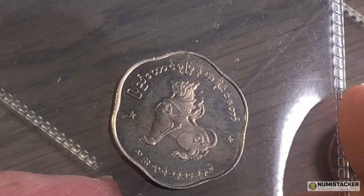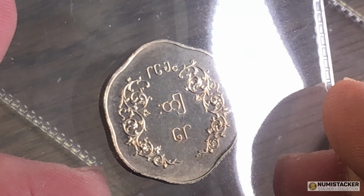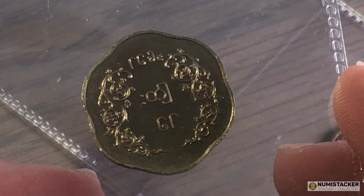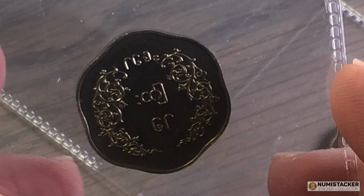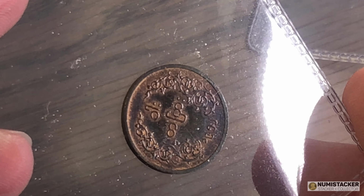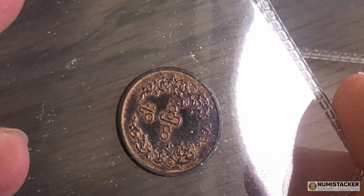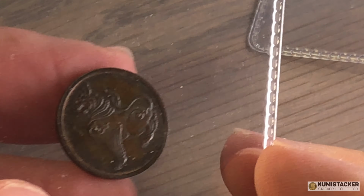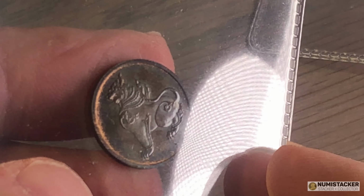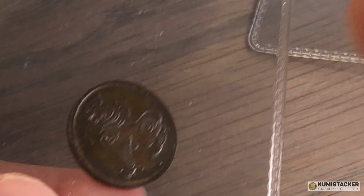I think I'm going to have these conserved, because although they're in pretty good condition, they're so rare, and they do have a little bit of schmutz on the surface, and I think that NGC or NCS will help to make the surfaces as good as they can. So if they're going to be slabbed, then let's make them as good as they could possibly be before they go into those slabs, because they may be in there for a long time.